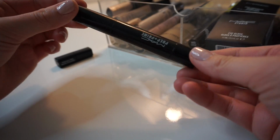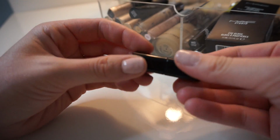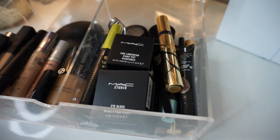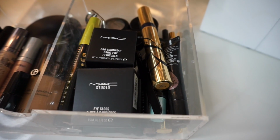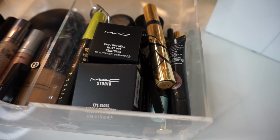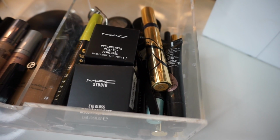I have the MAC highlighter pen. I used to be obsessed with this and I don't really use it anymore. And then I have just a little sample. Sometimes I keep samples in these so that I can try out different products. Over here I have my eye products. So I have mascara, eyeshadows, primers and things like that, and I have brow products in here as well. So these are just everyday. I also have more down in my other storage down there.